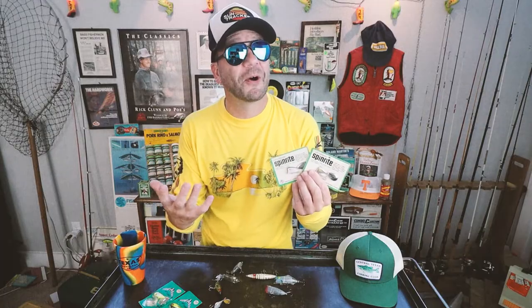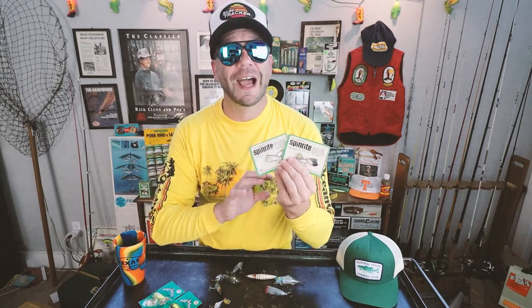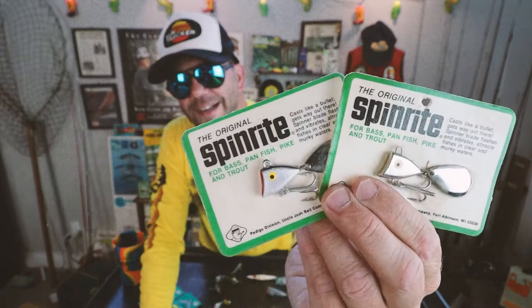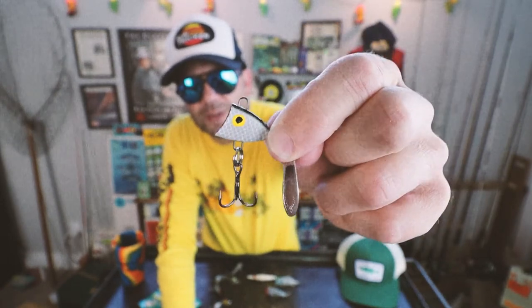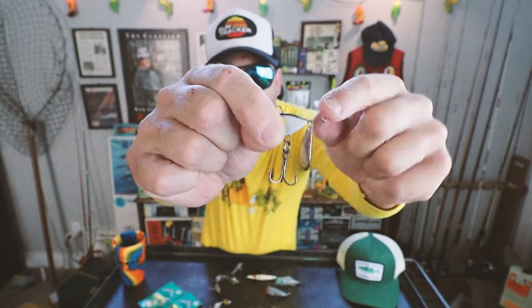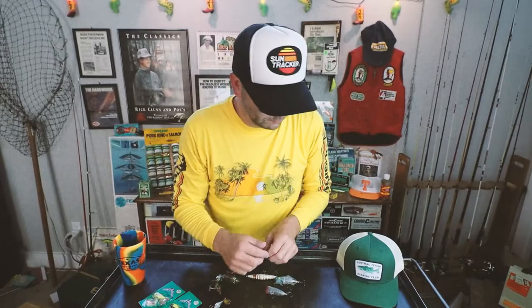Uncle Josh has been breaking my heart a lot lately. But this is actually a cool bait that I was able to pick up about a dozen of online. And this is called the Uncle Josh Spinrite. So this is pretty much like a mini Man's Little George. It's got a super tiny head on it. Nice, thin, sort of a concave shape to it. Single spinner, again, on a wire tail. And a treble hook, which I definitely replaced.